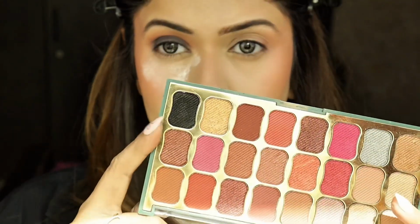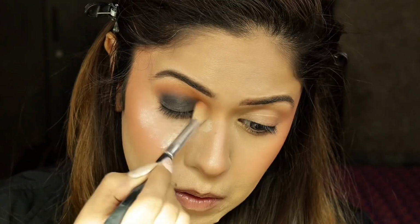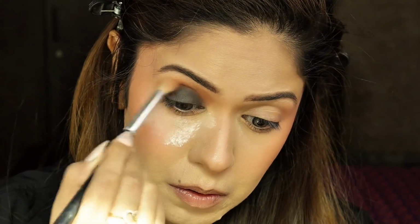Now pack a black or deep charcoal shadow on the lid, keeping it close to the lash line. Blend the edges into your crease shade. The secret to smoky is blend, blend, blend.